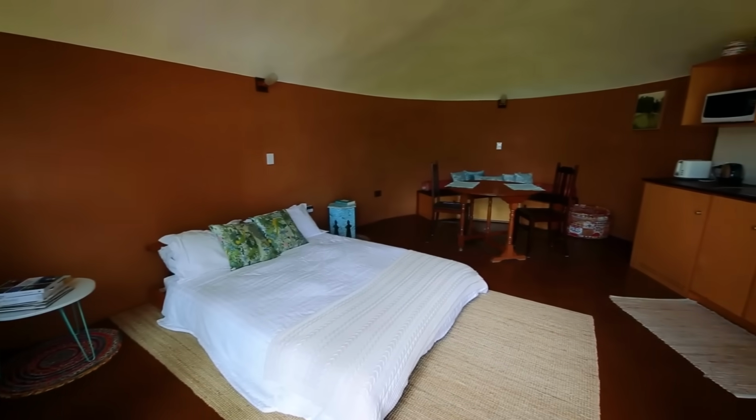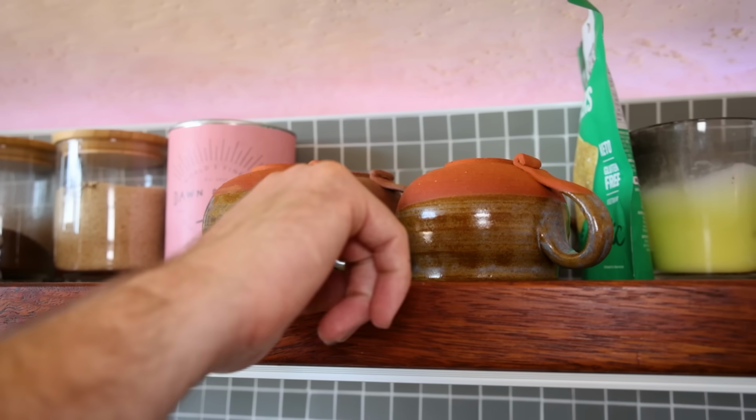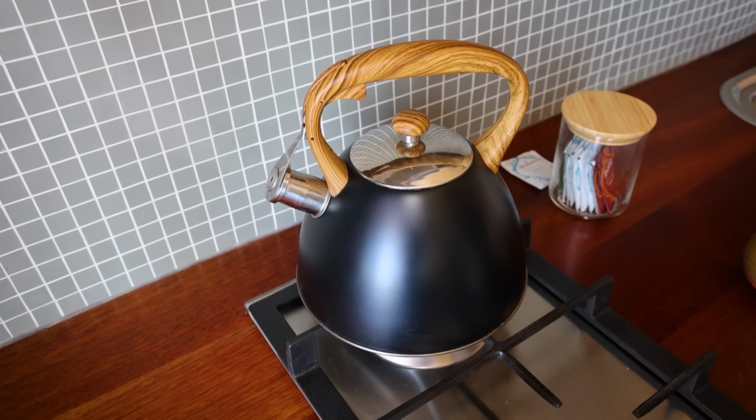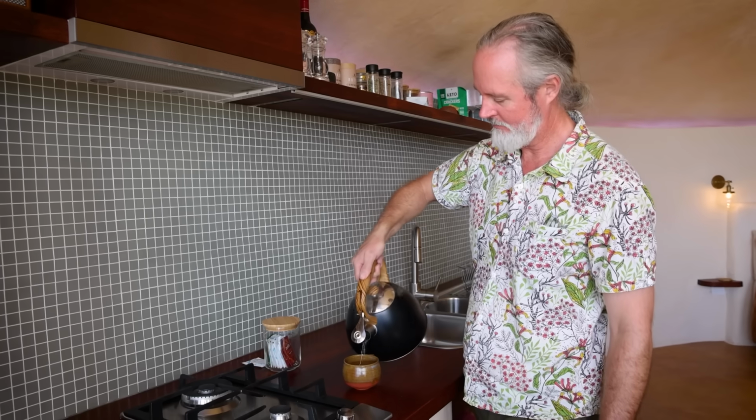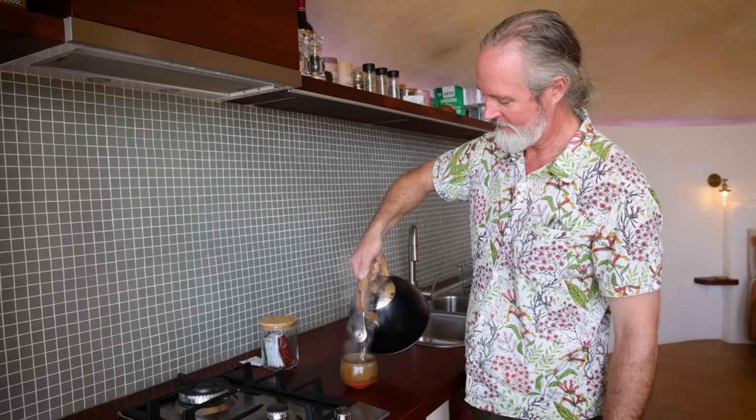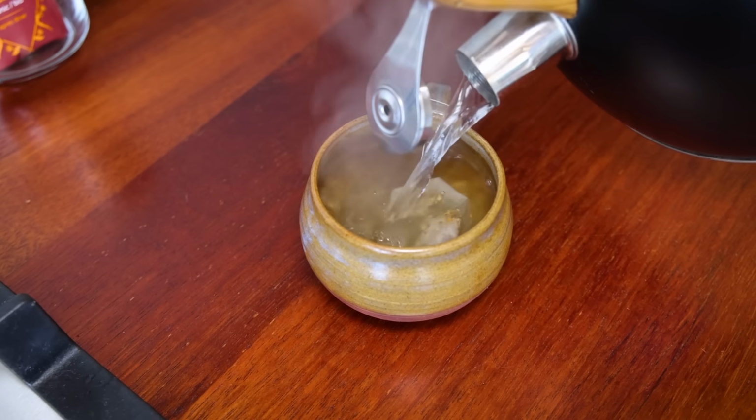Congratulations. So where do you see the future of Earthships going? Well, I think the future of Earthships is probably going to be buildings that are Earthships, but they're not referred to as Earthships, because the name Earthship, I think, is quite confusing to a lot of people and off-putting. So where does that name Earthship come from? Why do we call them that?